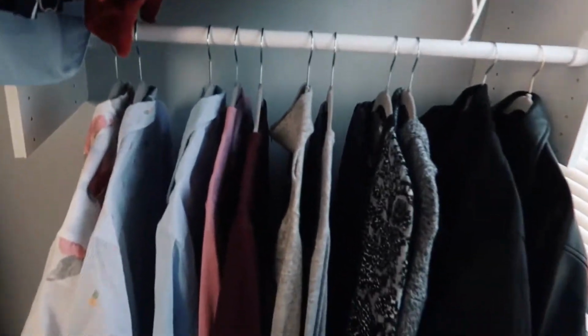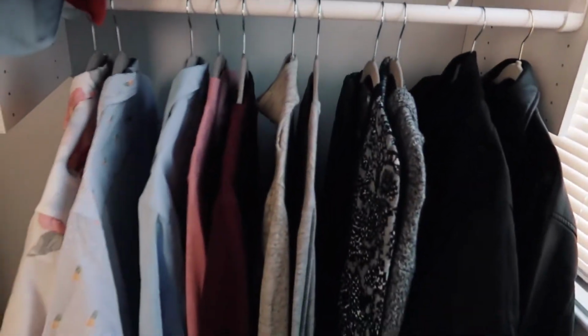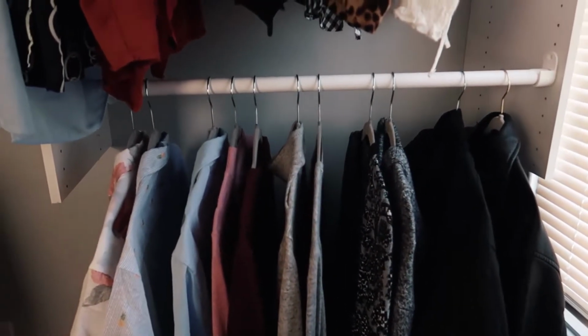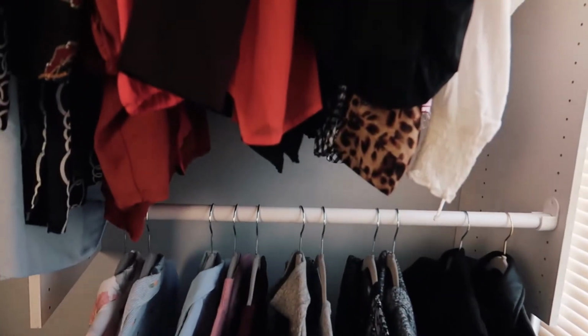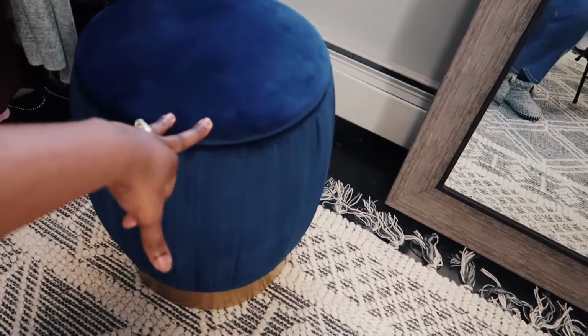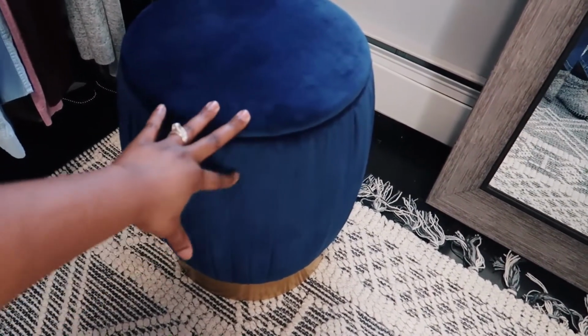Down here, this is hubby's section. As you can see, very scant, not much going on. He's more of a jeans and t-shirt type of person, so not much like dress shirts or stuff to hang here. So down here is my little storage ottoman. I picked this up in Target, and I got this on a really good sale. I think I paid maybe around $65 for this.